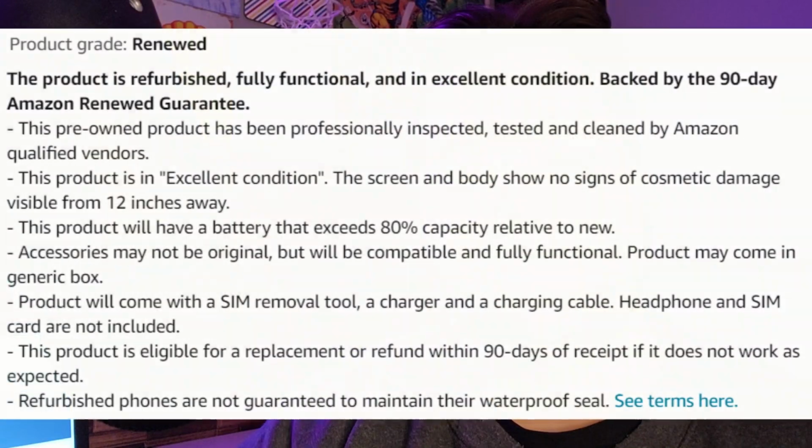It says these devices are refurbished, fully functional, and in excellent condition, backed by the 90-day Amazon Renewed guarantee. So you guys have 90 days to return these devices if you don't like them for whatever reason, or they're not working or whatever. So definitely some good stuff.